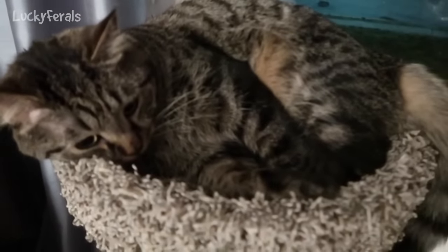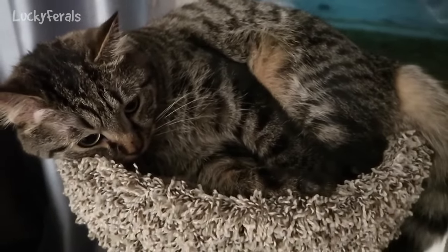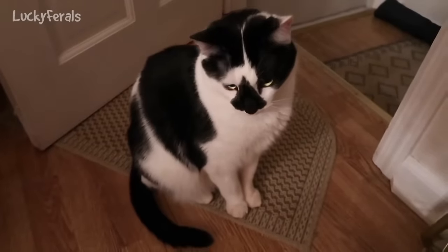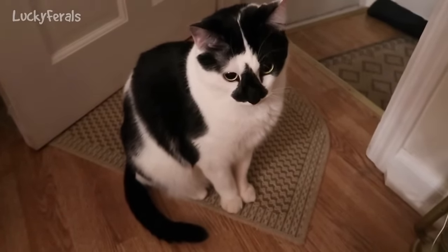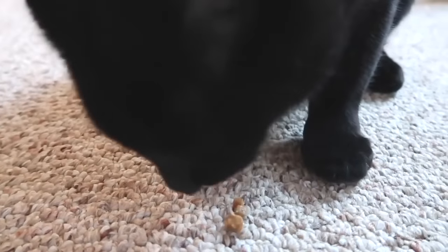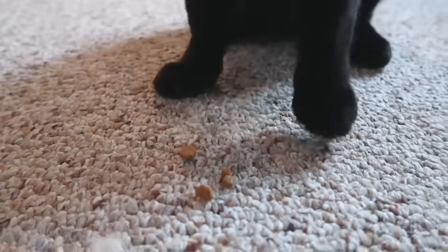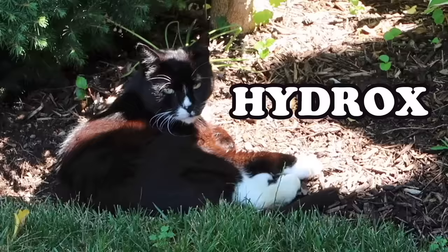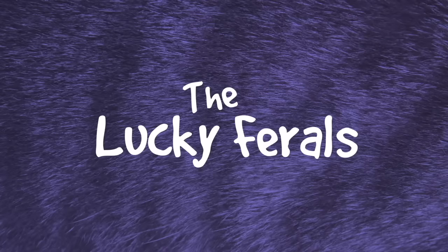Twelve twenty-seven a.m. Good night, Simba. Good night, Boo. He's in his cat tower. Good night, Stella. She's on the dining room chairs. Good night, Splash. Splash is on patrol. Did he just spit out what he ate? Stella, Splash, Simba, Hydrox, and Boo. The Lucky Ferals.